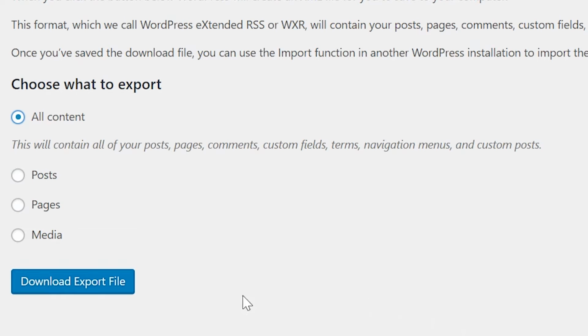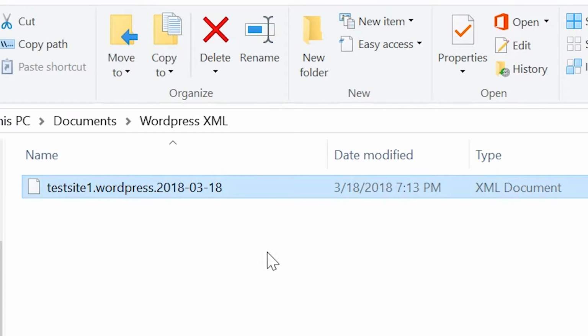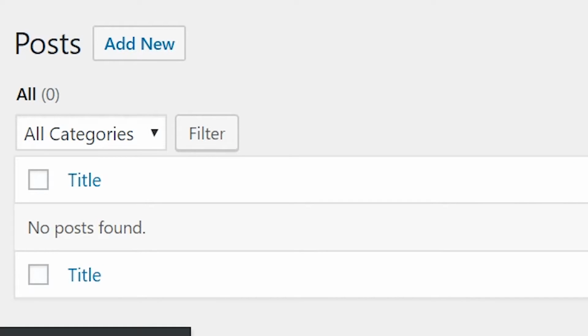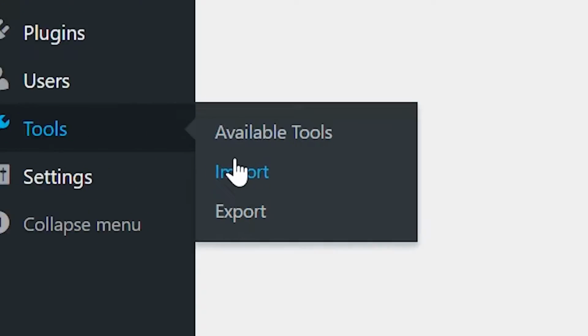Once you've decided your option, go ahead and click download export file. Now you can see I successfully downloaded the XML document that I need to import to my new site. Now here we are on site number 2. This one has no posts and also no pages. Just like last time, we're going to navigate to tools, but now we're going to hit import.